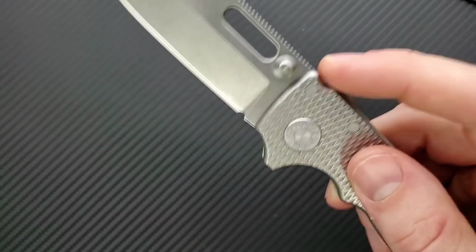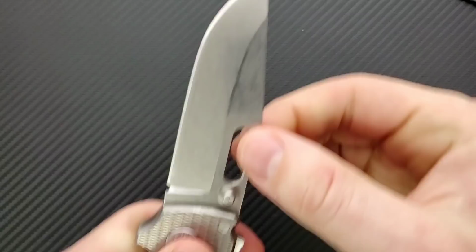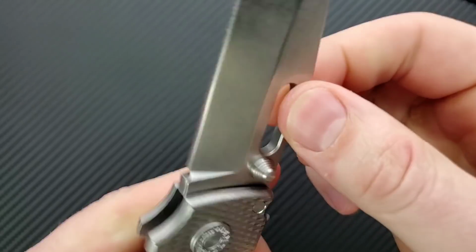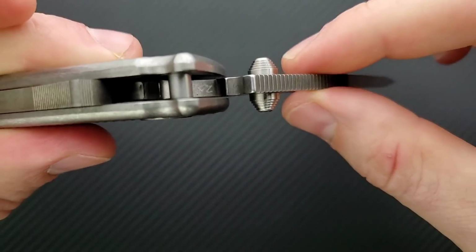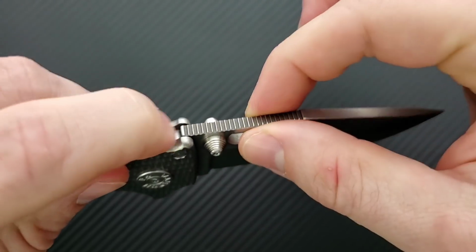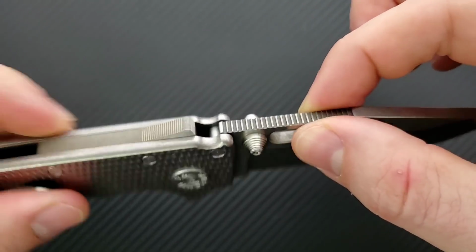Everything is completely and totally solid. I spit on it. Sorry, let me wipe that off. Everything is completely and totally solid. There is zero blade play. It is so solid. God. Shouldering back here on this massively oversized stop pin, right? Listen to that sound.